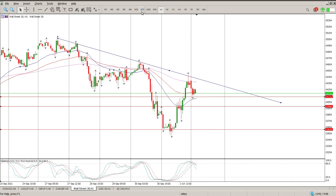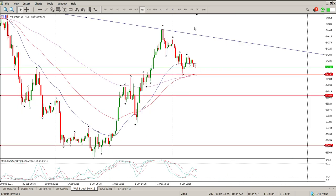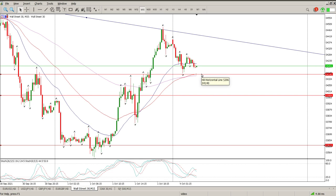Okay, so for me today, it's probably a 15-minute chart trade on this and waiting for structure. You can see the structure on the 15-minute very clearly. Each one of these tails here is potentially going to offer an opportunity to buy off. Look at the moving averages crossover. All three have crossed over now. We haven't tested the 155. The 155 is right down here at 34,140.